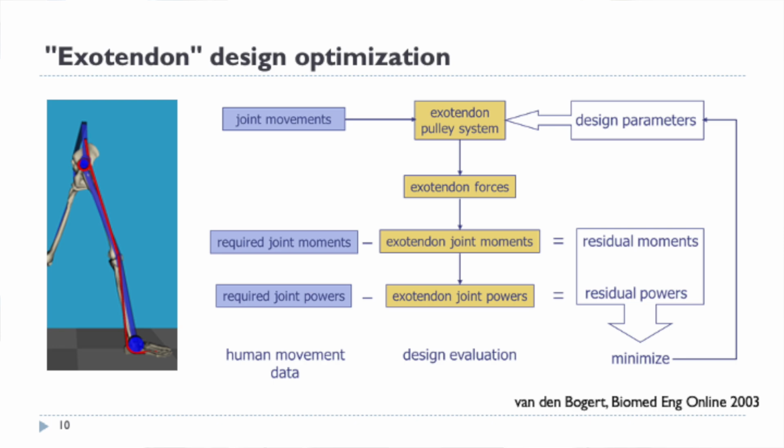Then if you have certain design parameters, which would be the attachment point of the structure and the elastic properties, you can put that into a mathematical model and calculate how much force would be generated. And because they are attached to the bones, you get joint moments. And we also know how much joint moment is required for walking from standard human motion data.